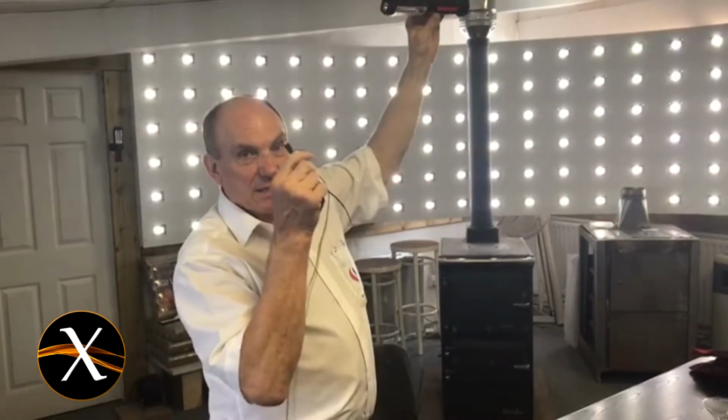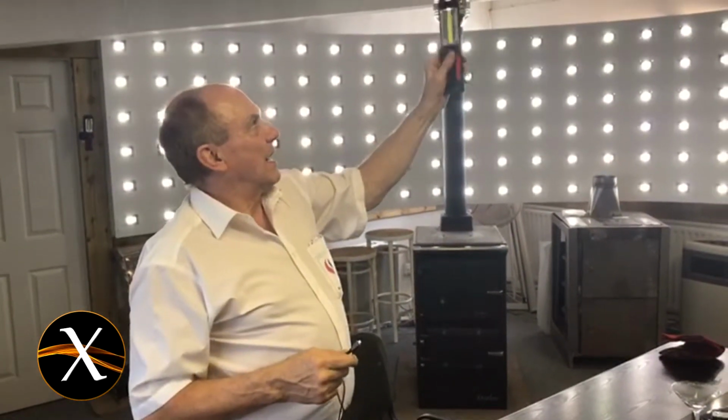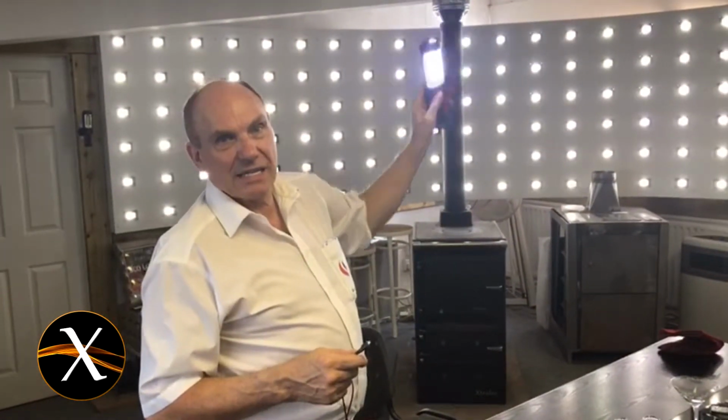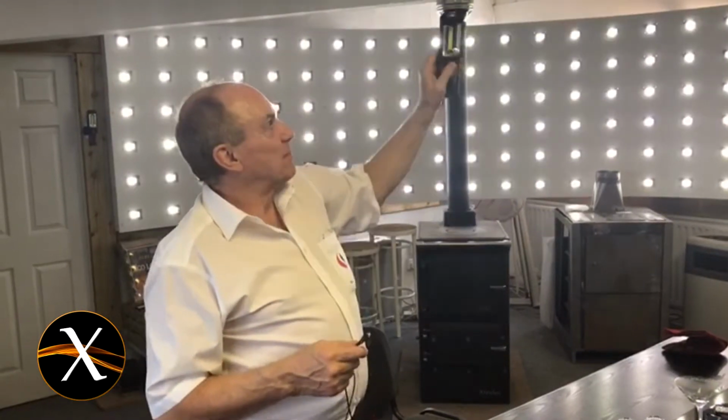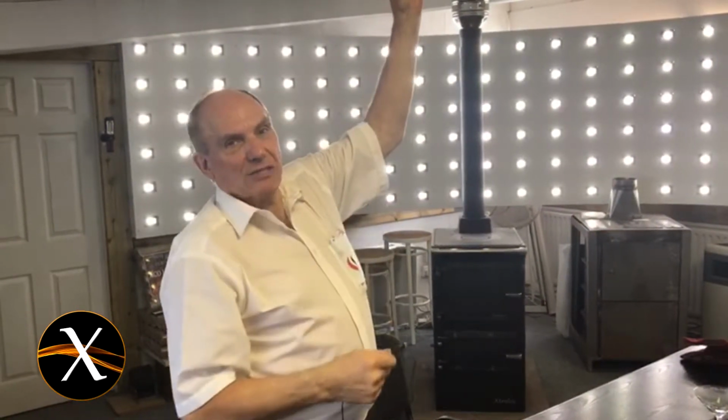It can be taken away from the mains, from the fire, and it will still work. So you can take it out of the house, bring it back, put it back in its location, plug it back into the fire, to the generator on the fire, and it'll recharge, ready for the next time you want to take it out and use it.